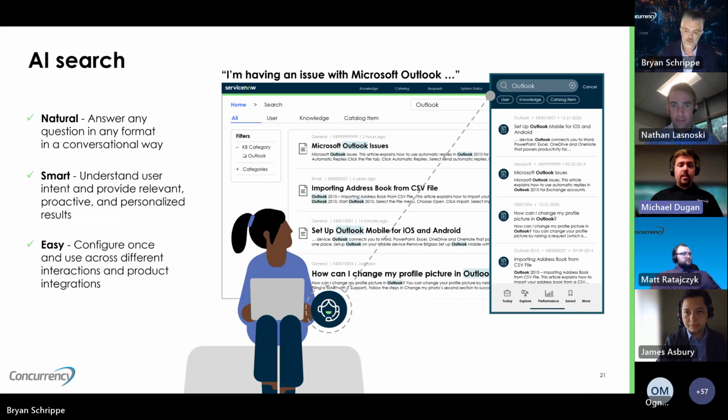So what this search does is work with things that we have configured today in the platform. It leverages contextual search, so it can find knowledge articles, requests, user data if you really want, task-based information that we know and love, incidents, change, problem. So that's really handy there.